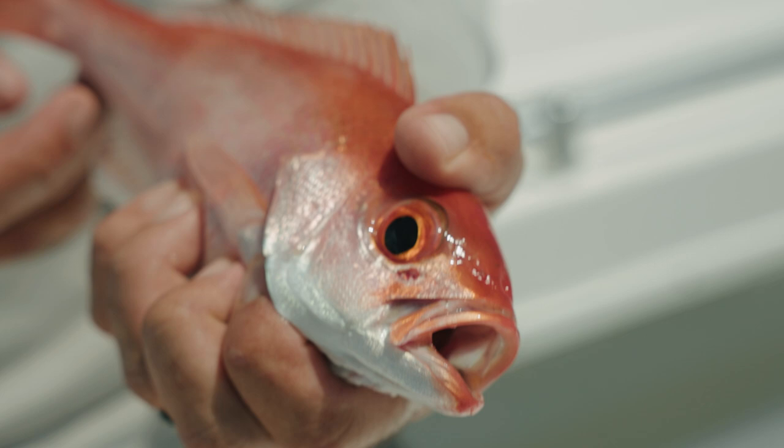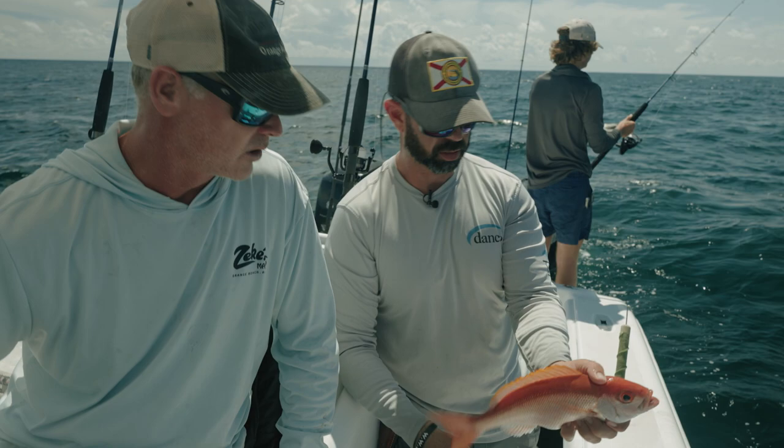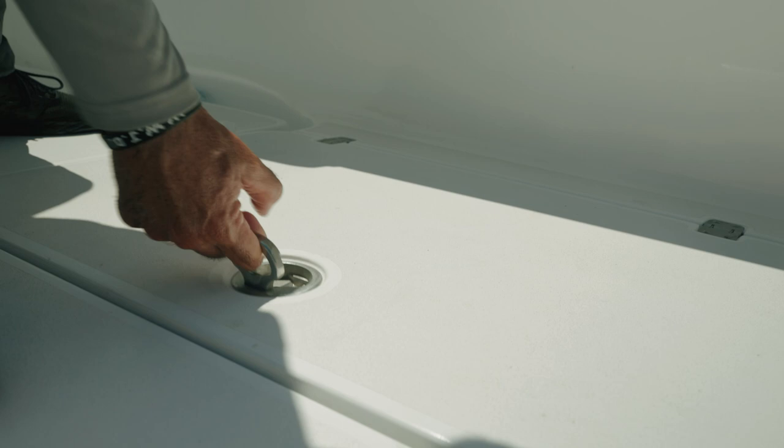A common size, 2 to 4 pounds. Good fish. Real good eating fish. One of my real good table fare. Pretty. Time for the box. Awesome. Get in there with your friends.